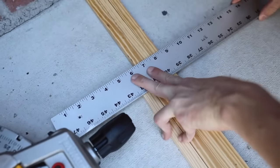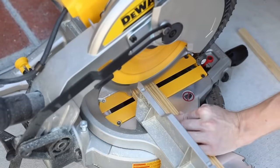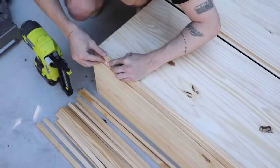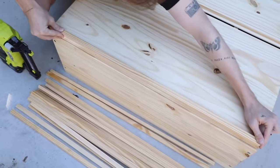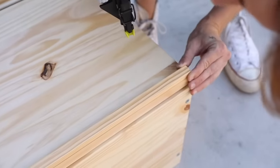I'm not sure why because they look pretty similar, but I ended up cutting a lot of these for the door fronts, and then we're also going to be cutting them for the side pieces as well. But what we're gonna start off by doing is just placing our farthest left little dowel section on and using a nail gun to nail it down.